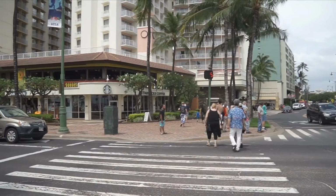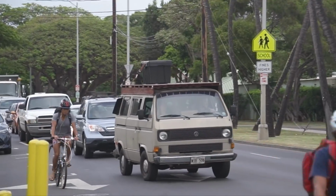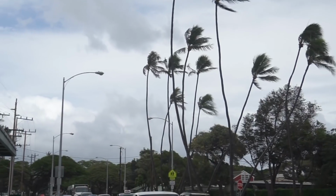Moving on, for prices and costs, let's get into transportation on the island of Oahu. If you're coming to this island, you are gonna wanna get a car. It's gonna be the easiest and the most fun way. Once again, it does cost a lot more money because you're gonna have to pay for gas and insurance and a car rental and all that stuff, but it's the easiest way to get around the island.